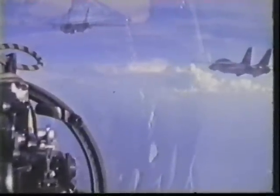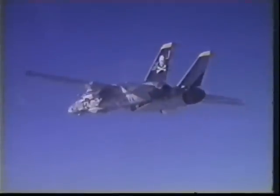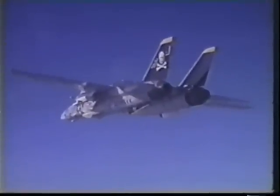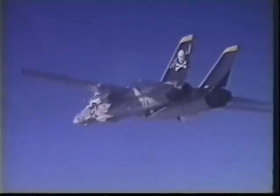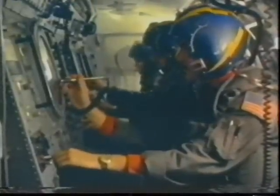5207, contact 175, 72 miles. Looks like a flight of two, Angels 10. Close out, showing 78 miles. Throttle back just a little bit here. Team's closing in, shows us at 25 mile separation. Turn it down.